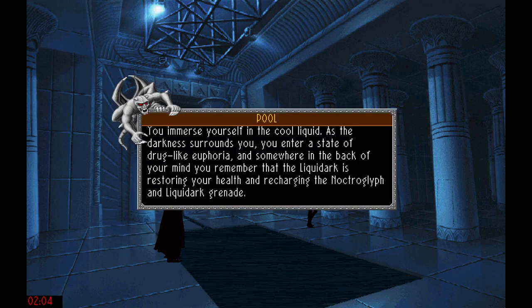There we go. You immerse yourself in the cool liquid as the darkness surrounds you. You enter a state of drug-like euphoria. Somewhere in the back of your mind, you remember that the liquid arc is restoring your health and recharging the Noctroglyph and liquid arc grenade.